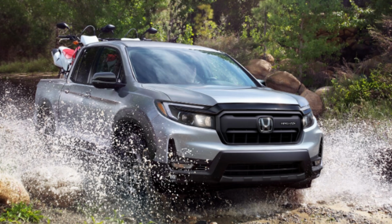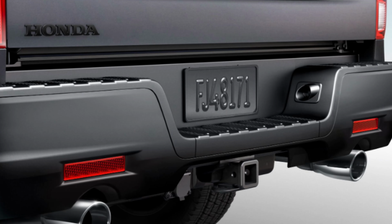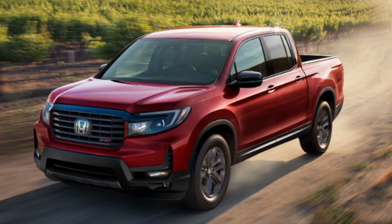Rolling these down the road will be 18-inch shark gray alloys on the Sport. RTL has 18-inch pewter gray with machine finished alloys. You'll have 18-inch pewter gray alloys on the TrailSport. And finally, 18-inch Berlina black alloys on the Black Edition.